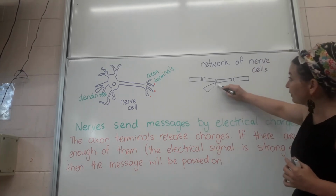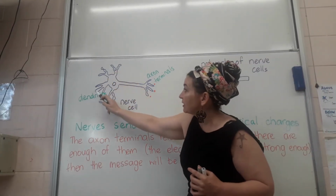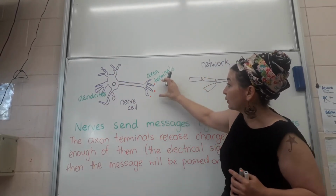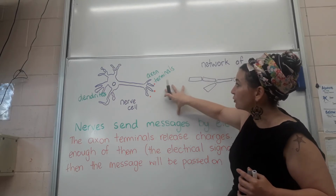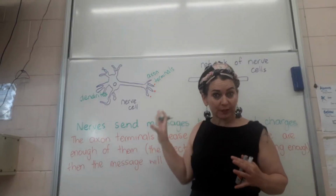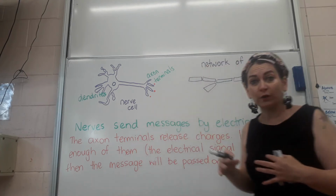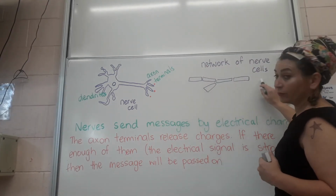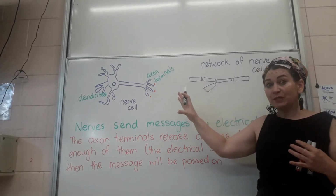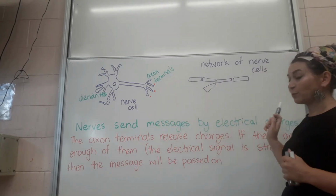And you can see here I've shown that we can have more than one neuron interacting. And you see here, see how these dendrites spread around a large area. So the axon terminals can click onto multiple nerve cells, can click onto the next nerve cell, and they can all produce signals that tell the next nerve in the message along, pass it on, it's important. So eventually this will lead to our brain, and our brain will send a message back using exactly the same technique.